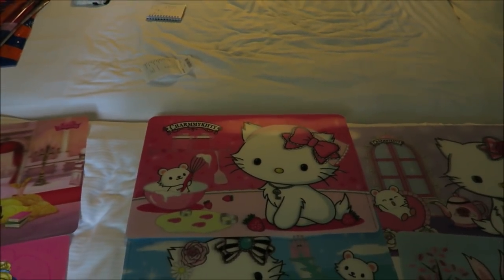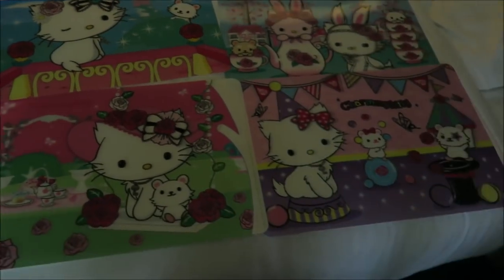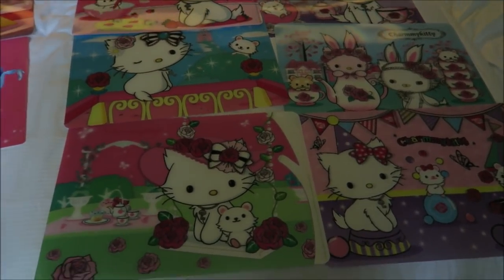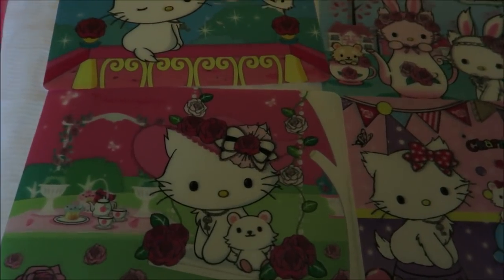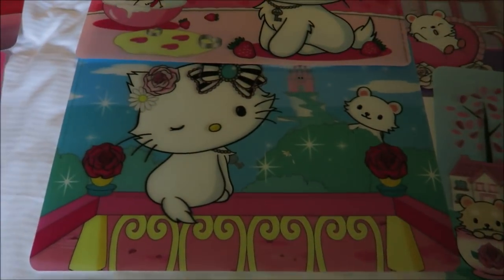And tan tan tan ta, they had a Charmy Kitty placemat. And another, and another, and another. They had six of them. Oh, I was so happy. I love Charmy Kitty. I think even better than Hello Kitty. Look at her. She's just so cute. She's more of a kitty.